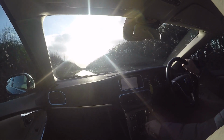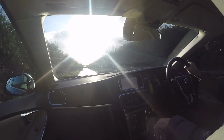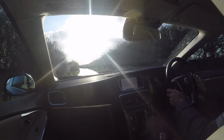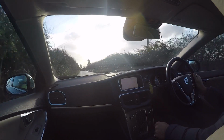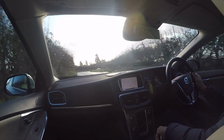Apologies, the sun's low in the sky and a wet road makes for very glary videos. I do apologise, and it's the only hole in the cloud where it's managed to poke through, which is rather unfortunate, but there we are. But as I said, I can't find any slack in that gear change at all. It's absolutely like some of the very low mileage ones we sold in the past.